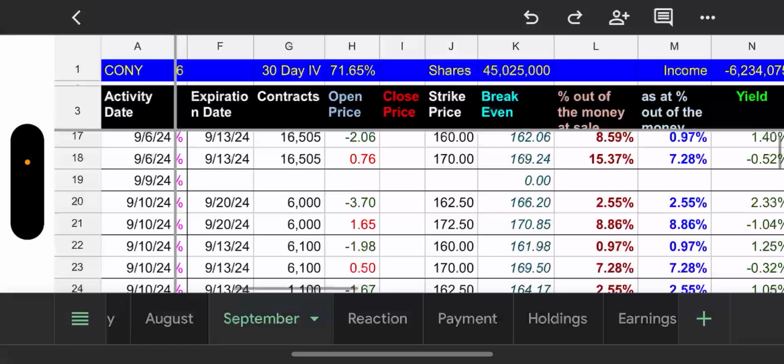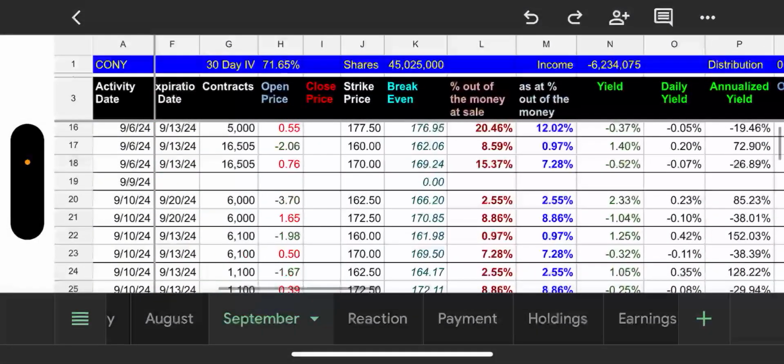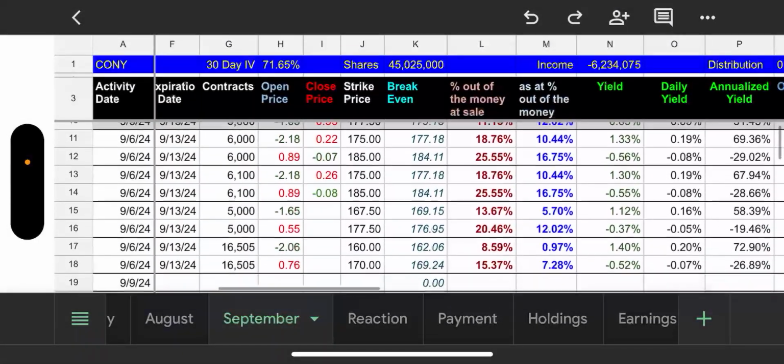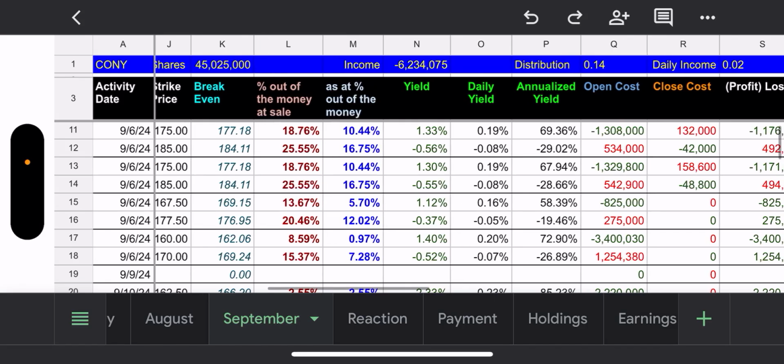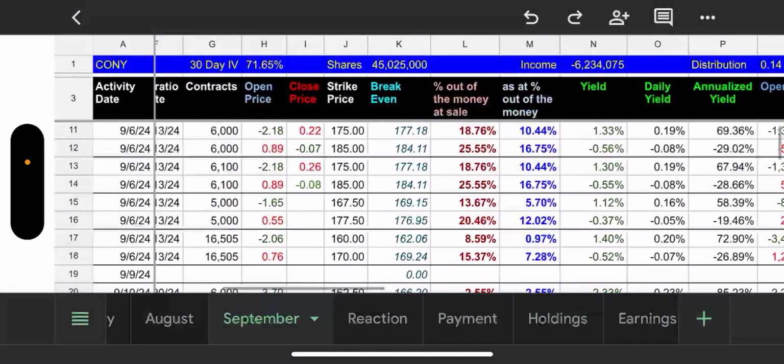So they closed out a whole bunch of crap yesterday. Okay? And we'll start at the top. So they had the 6,000 contracts, and they sold a call, 175, that expired this Friday, and they bought a call, 185 strike, expired this Friday. Again, this is the call credit spread. So when you look at the first line, row 11, this is the typical sell call. They closed it for 22 cents. This was a profit of $1.1 million. So perfect, no complaints there.